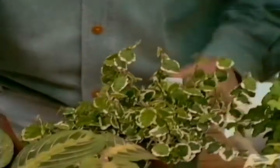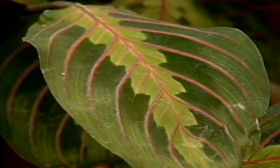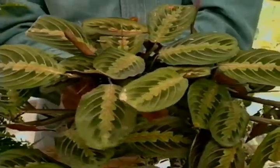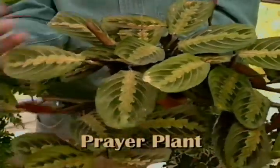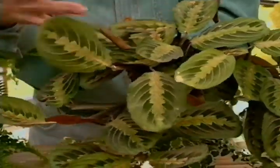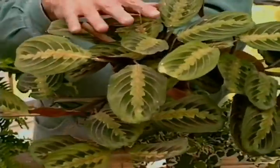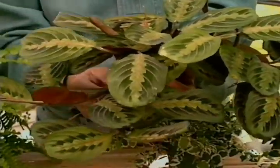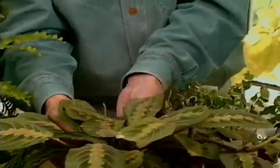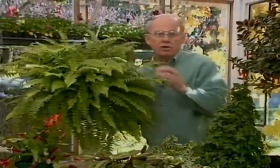Nice variegation though. And here, speaking of variegation, this is the prayer plant family, peacock plants they're often called. And look at the number of colors in the foliage. Very attractive. And you can see they want to hang out. This plant also will trail down a bit, but don't give it bright light. That's what spots the foliage on it. It needs protection from the hot, bright sun or from any sun exposure at all.